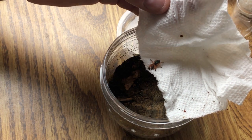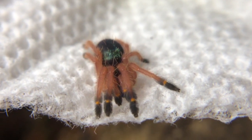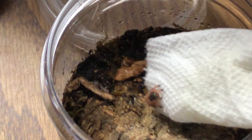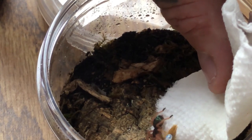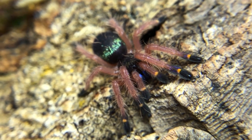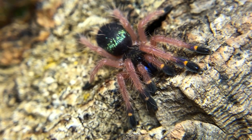They've been at the top of my list of wanting to add to my collection for a while, too. So I'm really fortunate that I have one in my collection now. You can see the coloration, even as a juvenile. Super hairy. Very, very striking. Come on. And there she be. So even at this size, you can already see that blue flash. Green, pinks and browns, yellows, purples and blues. I don't think you can ask for a much more colorful tarantula than this one.